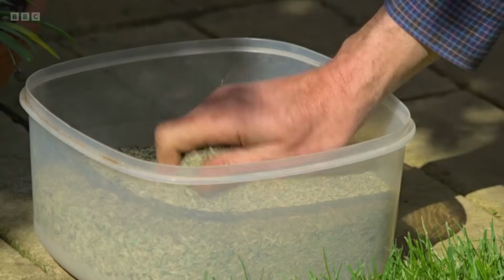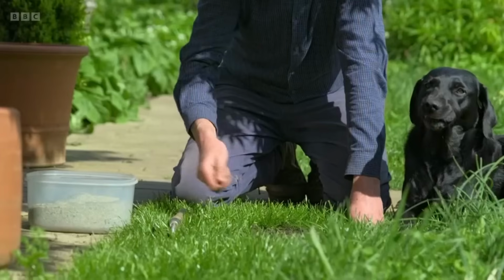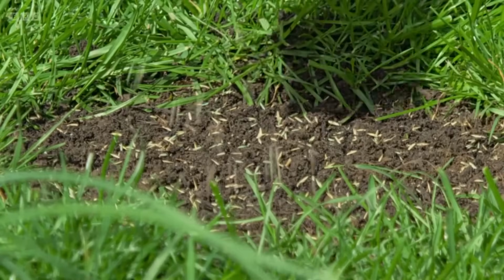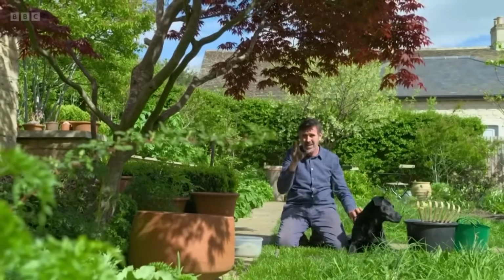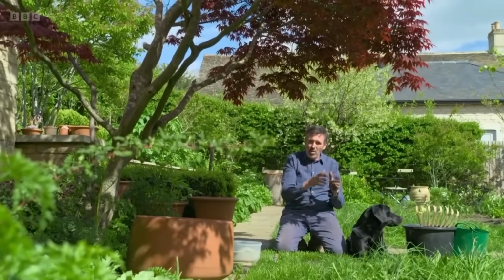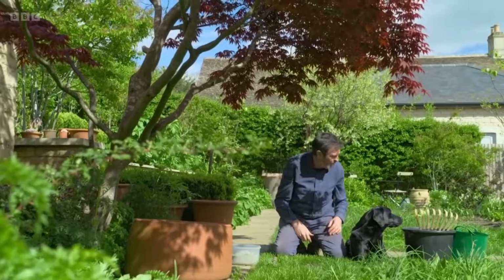Then grass seed, and we don't need that much. If you're doing a larger area, read what it says on the side of the packet, and I would weigh out enough to cover a square metre, then visually it will give you a really good idea.